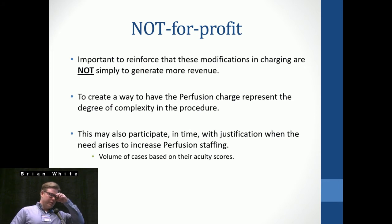Also, with time, it could even justify, when the need arises, increasing perfusion staffing. If you can prove, and I'm still getting this preliminary data from billing, that 40% of your cases were that 10 plus acuity, and God forbid, I hope that happens to none of you, then clearly you're carrying a heavy load with your perfusion staffing. That's another data point you can use if you need to add an additional member in the future, which is actually precisely what we're doing at the present time. We don't have a position posted yet, but keep your eyes open.